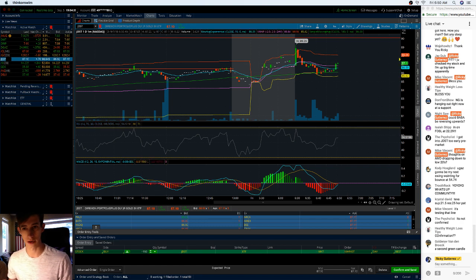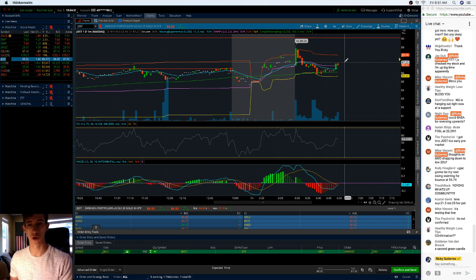A second green candle. Yep, that's a great way to do it. Even a pullback confirmation. Even if this thing pulls back, as long as I see that it doesn't go as low as it did before, and then it continues to rally, that's what I want to see. Again, we want to grow our accounts.